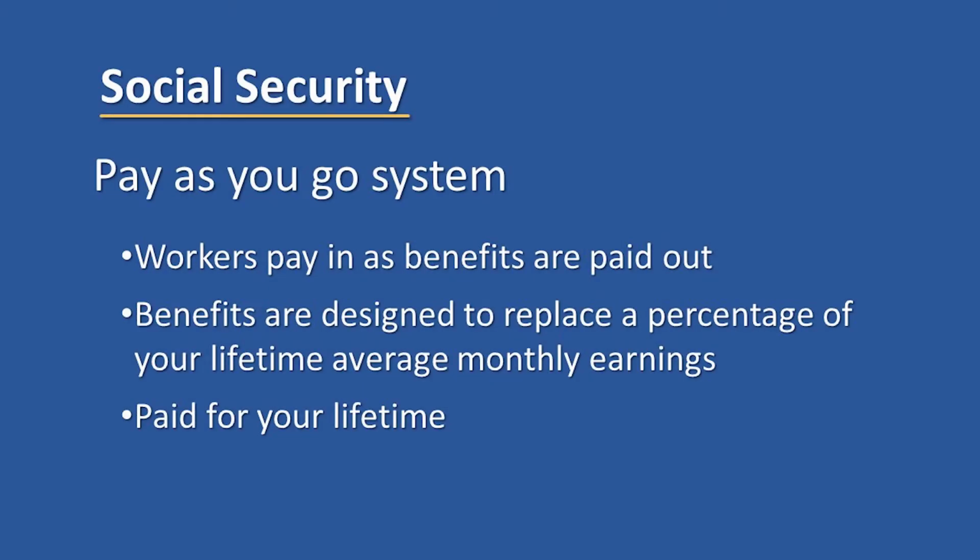Social Security is a pay-as-you-go system. What that means is that people pay into Social Security through payroll or FICA taxes, and this money is paid out as benefits to people who are currently receiving Social Security. It is designed to replace a portion of your income, that portion being approximately 35 to 40% of your average monthly earnings. The Social Security benefit is a benefit that is paid for your lifetime.